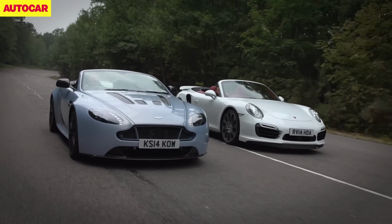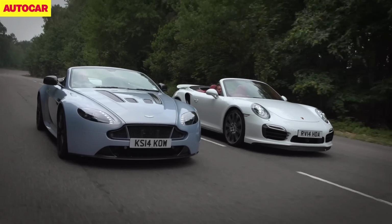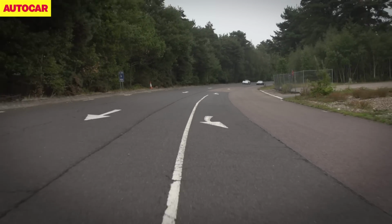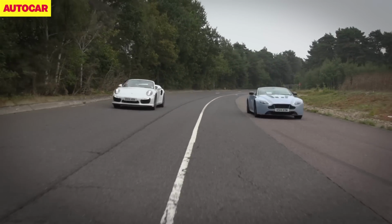And if a car like the V12 Vantage S Roadster already feels too old-fashioned for you, then the Turbo S is probably the perfect alternative. Either way, you won't be disappointed. That much I can just about guarantee.